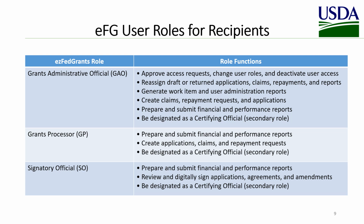Each role has certifying official listed as a secondary user role. The certifying official can review and sign claims and reports. This role applies to a specific report or claim and is designated by the individual who creates the claim or prepares the report. Any user can be a certifying official regardless of their primary role. Claim creators or report preparers can even designate themselves as the certifying officials of their own claims or reports.